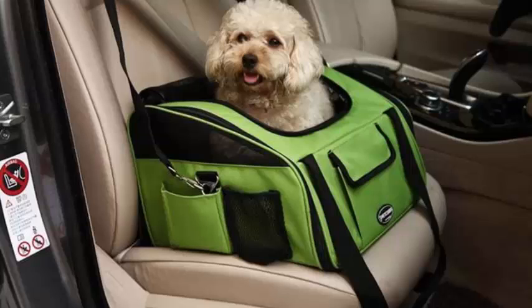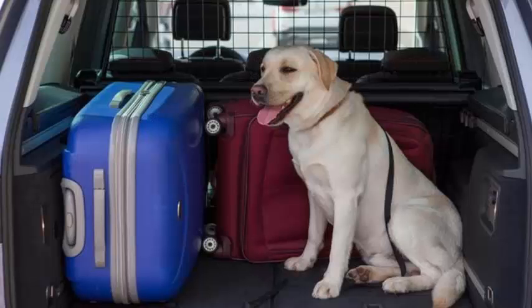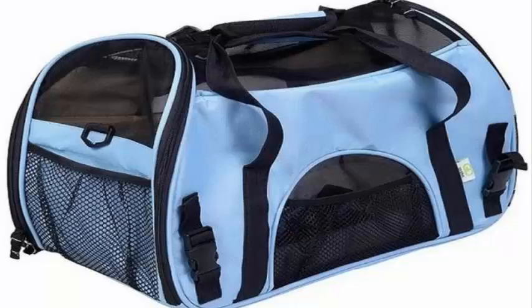The dog carrier is an essential tool in any home with pets, since it is a basic product when leaving the house with the dog, regardless of whether it is done in a car, bus, plane, train, ferry or any other means of transport.